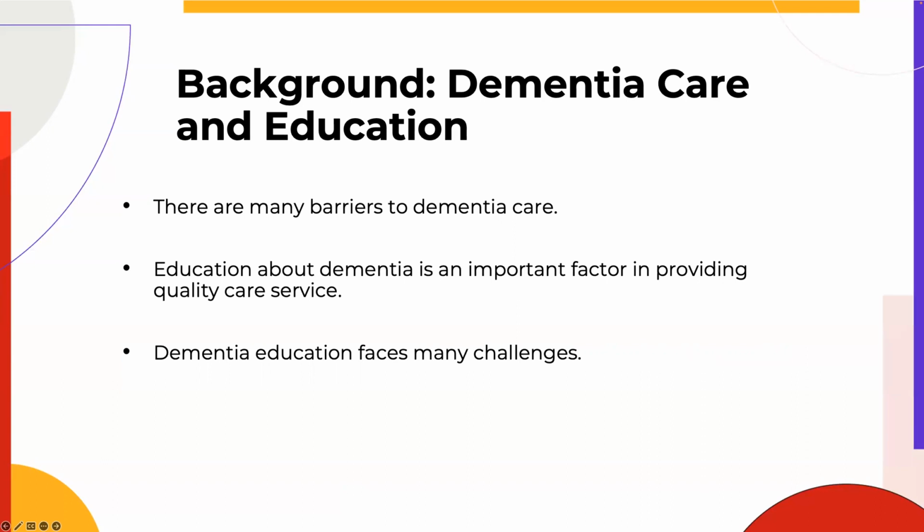For these specialists, the education quality that they receive is pivotal in the provision of high-quality care services to those patients. However, dementia education also faces many challenges, such as the lack of knowledge in both formal and informal caregivers, the temporary staffing of caregivers, and whether those medical workers can efficiently apply theoretical knowledge to practical settings.